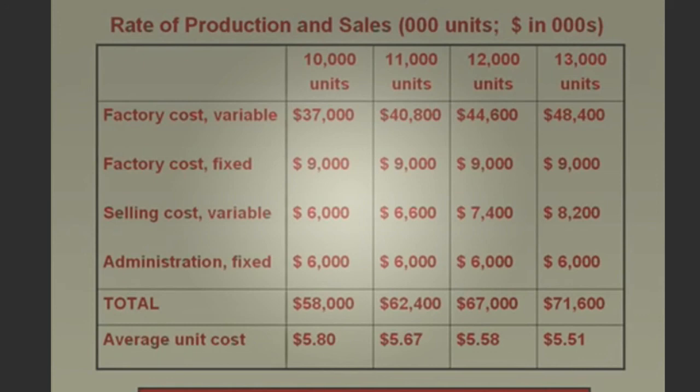You can only sell it at $4.50, so it's obvious to you that they're making losses. They could file bankruptcy, but in this case, assume that even though the company is making losses, they wish to continue in the hope that next year will be better. So, to minimize losses, at what output level should the firm operate? Is it 10,000, 11,000, 12,000, or 13,000? I'd like you to print this out, and then I want you to stop this recording and try this problem, and then we'll restart.